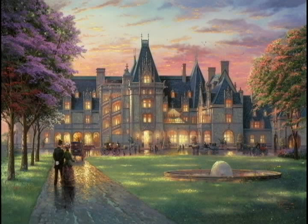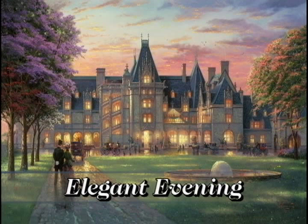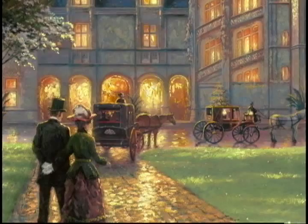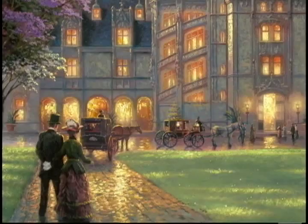I wanted to sense the drama of an evening sunset and envision the Biltmore House lit up as though for its inaugural festivities. In the foreground, we see George Vanderbilt and his wife Edith making their way to the Biltmore House, perhaps for the first time realizing what a regal accomplishment he had crafted there in North Carolina.